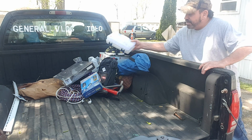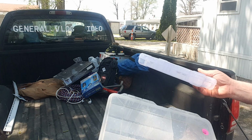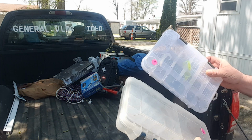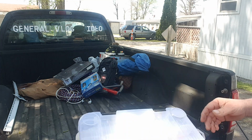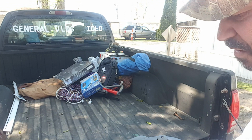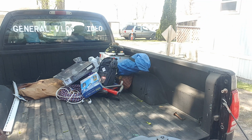I bought, once again, Ricky a couple little tackle boxes. One to keep here, one to take with him. Got a little bit of stuff in it, not much. $1 a piece. Because a lot of times he walks really far and he doesn't want to carry his big tackle box. So, bought those.